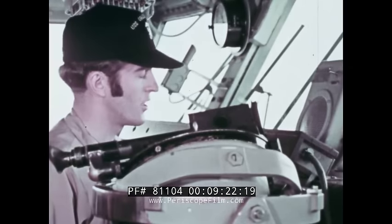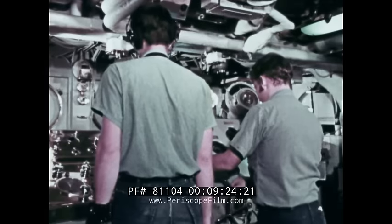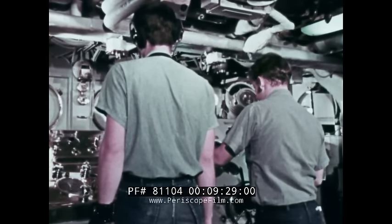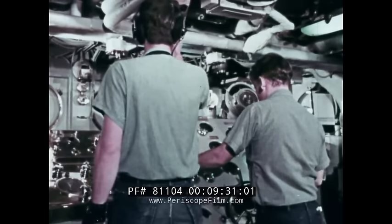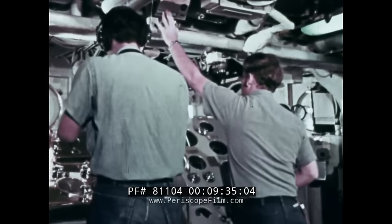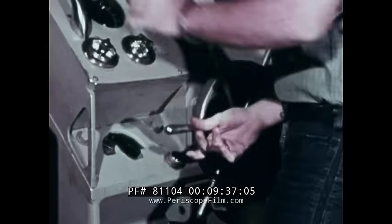Primary bridge, ship's turning starboard out of the wind. Right 7 degrees rudder. Right 7 degrees rudder, sir. All engines ahead 2/3, indicate 088 RPM. All engines ahead 2/3, indicate 088 RPM, sir. Main control, bridge, rudder is right 7 degrees, 088 RPM.